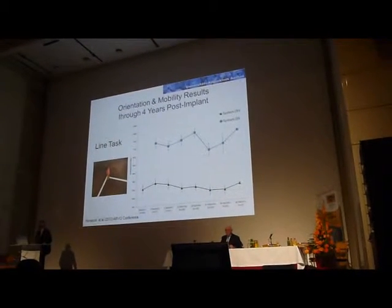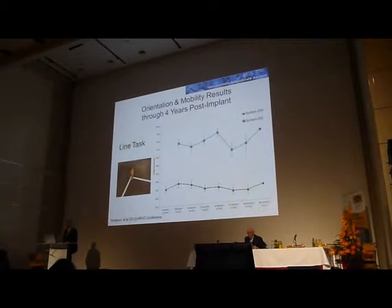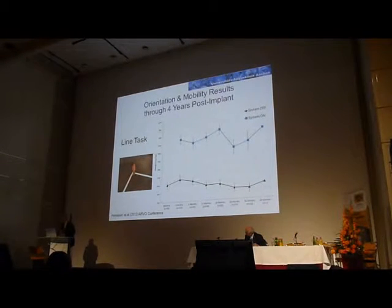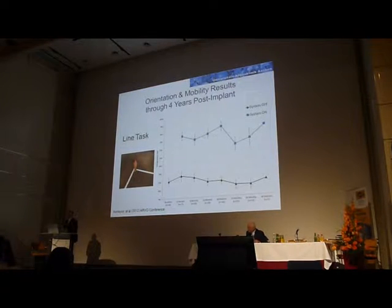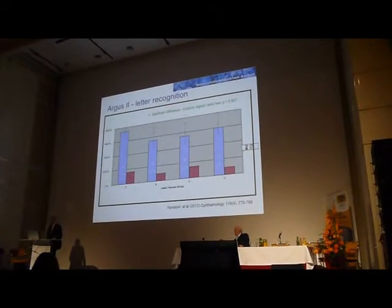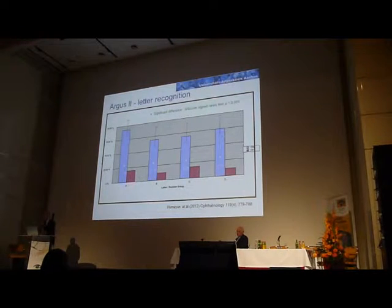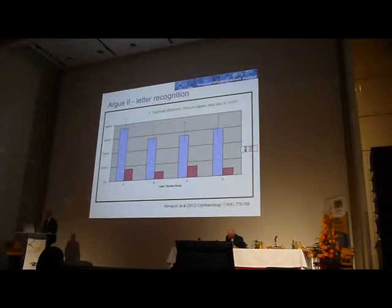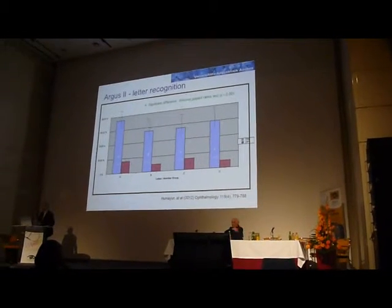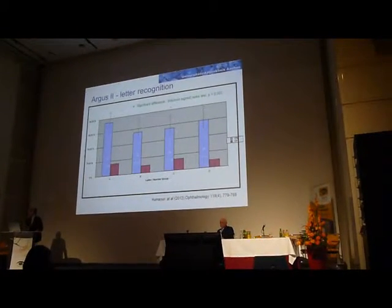The company also performed in this clinical trial orientation and mobility tests. Users of the device were asked to follow a white line on the floor, and you can see, for those of you who can see, that with the system on, patients had a much better performance following such lines, when compared to the system off. And when users of the device were asked to identify large-scale letters, it was possible for the patient to identify those letters, and by scanning these letters, they were also capable of reading very large letters and small words.